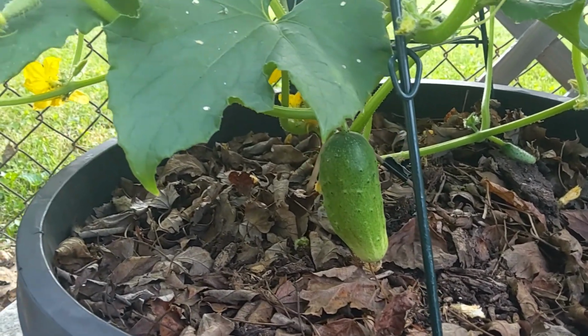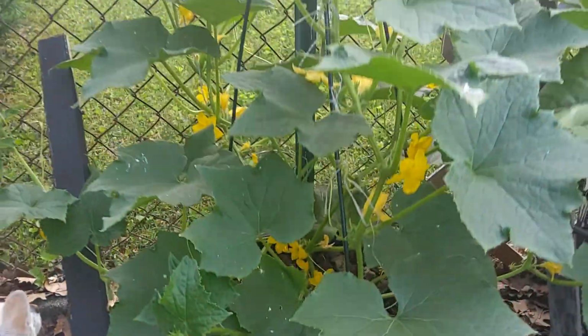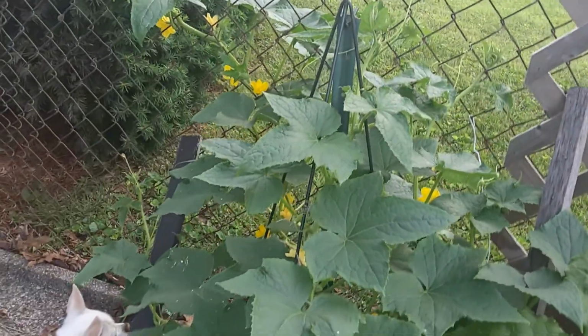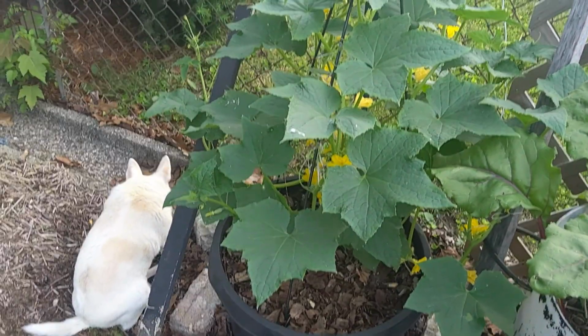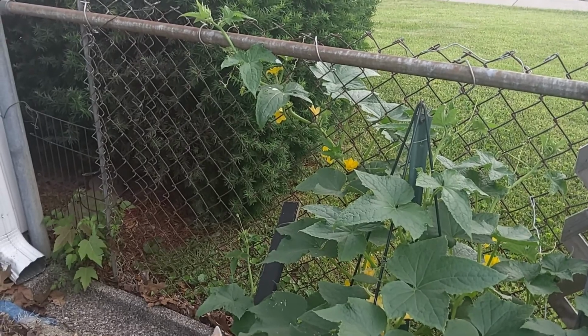So you can grow these things in a container. Very easy to do. I've got a video in my playlist that shows how we did it. Took 10 minutes to plant this little guy. And it's doing great. So if you're limited on space, put your cucumbers in a container.